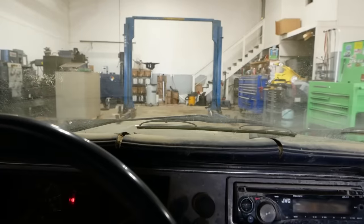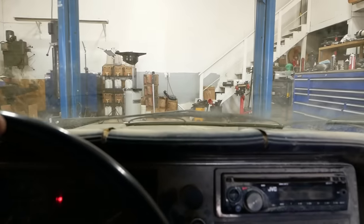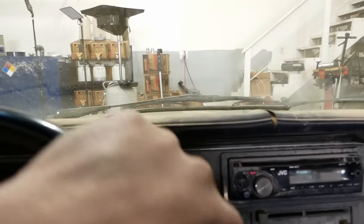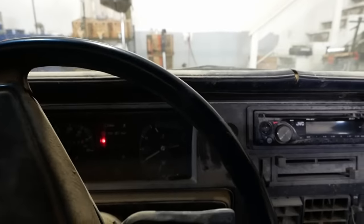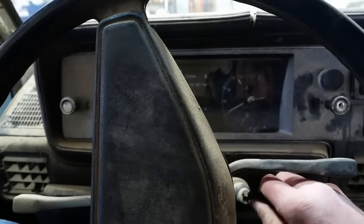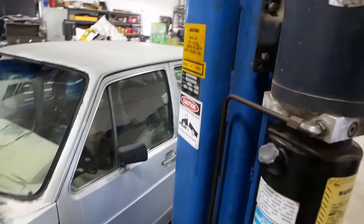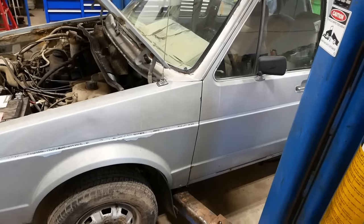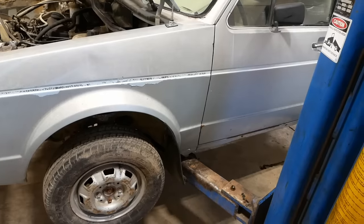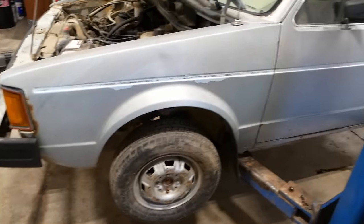Now, I have been known to crash into the back wall of the shop, so take it a little bit easy here. Oh yeah. Oh, this thing's so good. Let's do a quick structural integrity test. I don't know, I didn't hear any weird creaking or groaning.